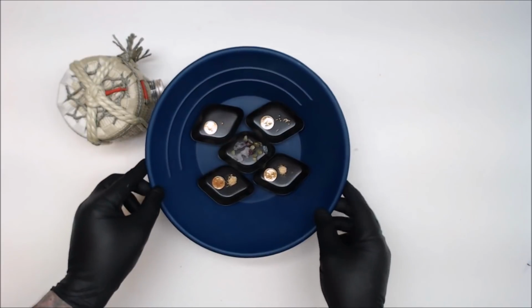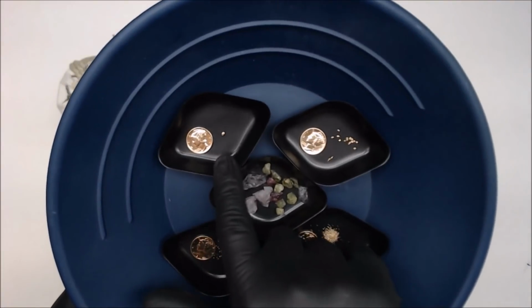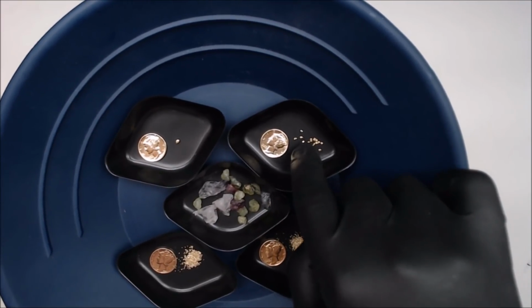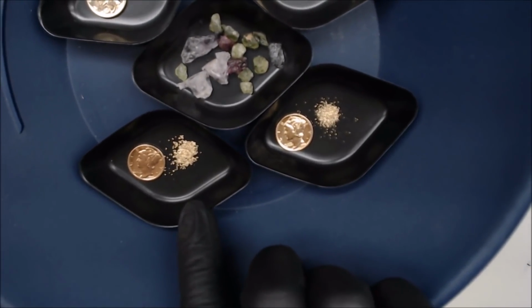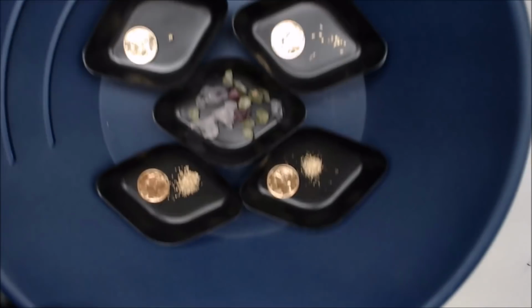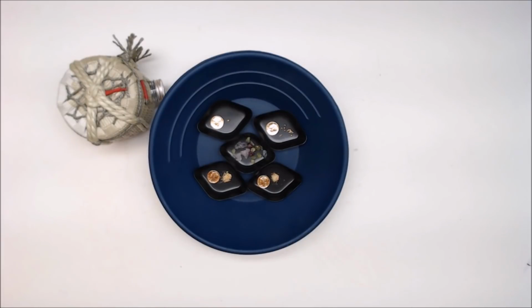Well, let me show you a nice close-up of it. So this is all the gold I found: the plus 10 here, that one nice picker. And the minus 10, plus 20, and this one little wire piece right here is the one that eluded me the first time I panned it. I missed that one. And then we got the minus 20, plus 40, and of course the minus 40, as well as all these nice minerals that I'm sure my son will want to add to his collection. So really, really nice. Had a great time, and that's what was really important, is I had some fun. I enjoyed panning that out.